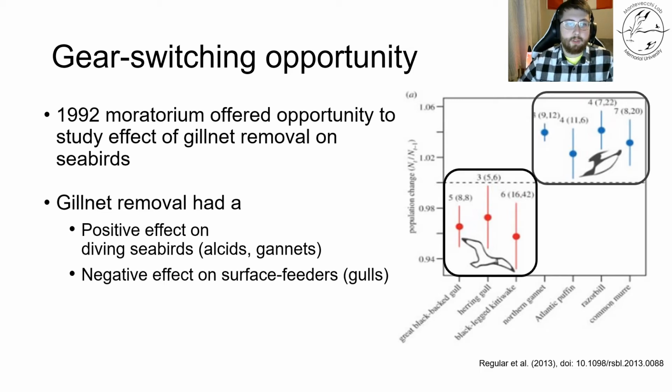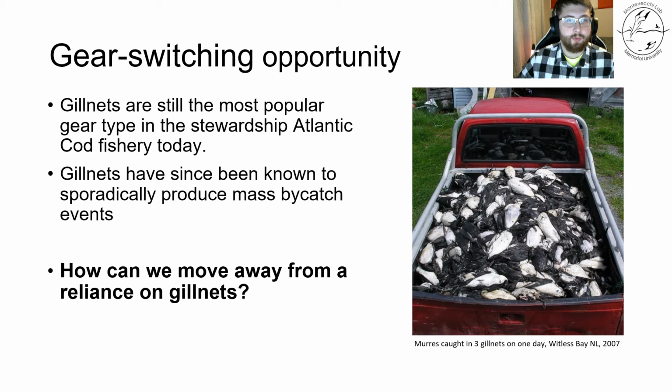Regular et al. looked at the long-term trends in seabird population dynamics post-moratorium, and found that the mass removal of gillnets had positive implications for diving seabirds, such as gannets, and for alcids like murres and puffins. However, the fishery closure left surface-feeding birds like gulls without a large source of food, fishery discards, and their populations saw a decrease. Nowadays, there's still a moratorium on the large-scale Atlantic cod fishery. However, a small-scale inshore commercial fishery still exists in rural communities for Atlantic cod.